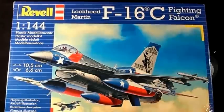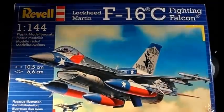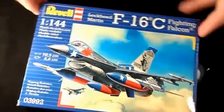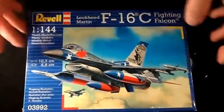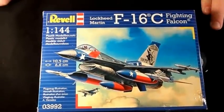Okay, today I'm going to be unboxing an F-16C, 1/44th scale from Revell, same as all the other planes that you'll see on my YouTube page. This is part of the similar series. So this is the only F-16 I've got. It's not in tiger meat colours, but it's got a nice decal sheet, which is what I like. I like these kits because, one, they're cheap, and two, they're very well detailed.